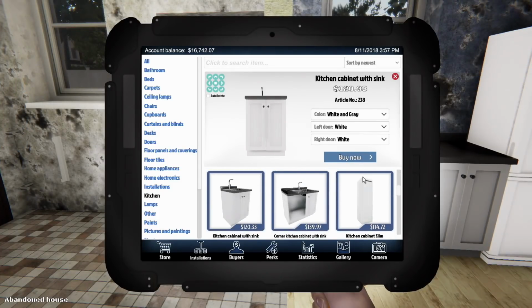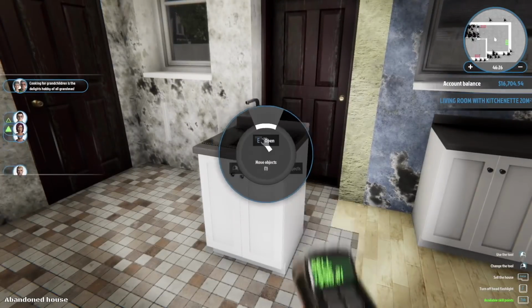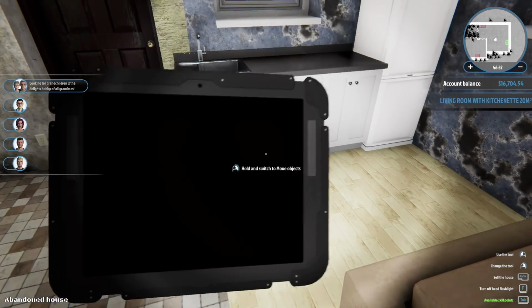I don't have a sink. That was so stupid of me. All right, that was dumb of me. All right, so let's get rid of this. All right, and then let's get this and then put the sink right here. And then I should be able to get the cooktop now.